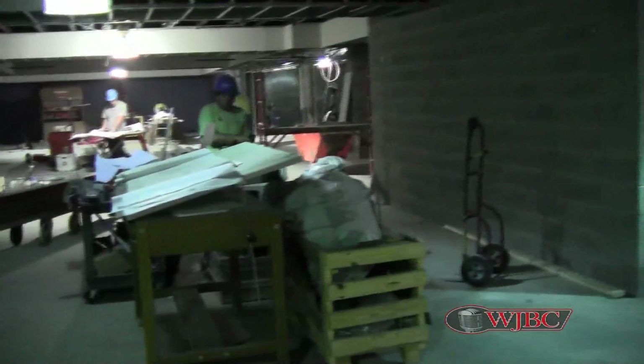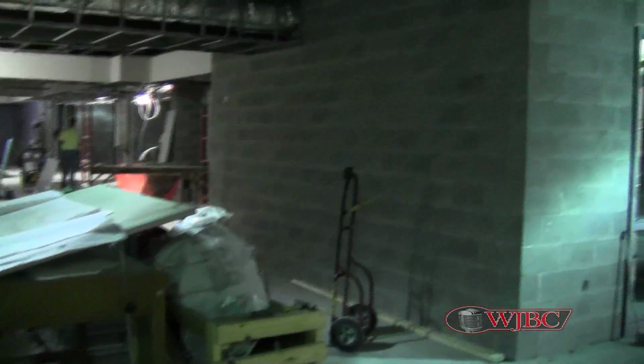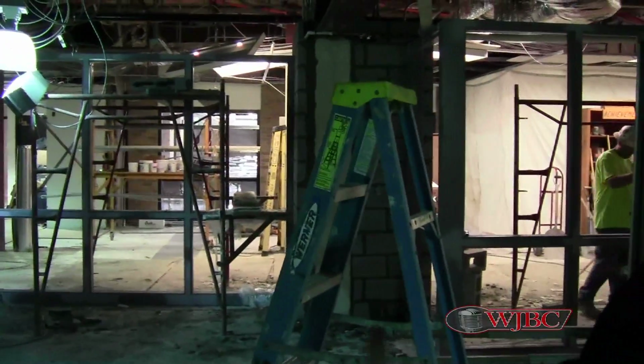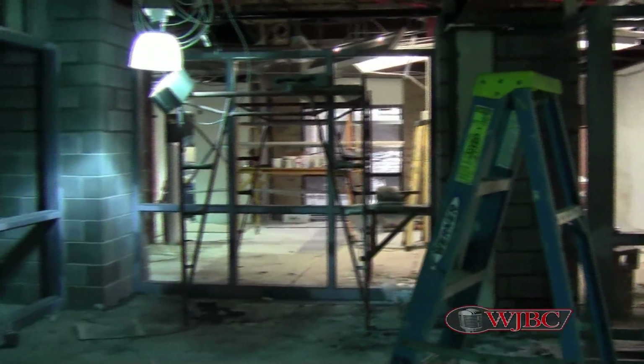Again, you're just getting a visual of all the walls being put back, a lot of open space. All these frames represent where glass will eventually be. Again, trying to open it up and make it more warm and inviting as opposed to having closed walls.